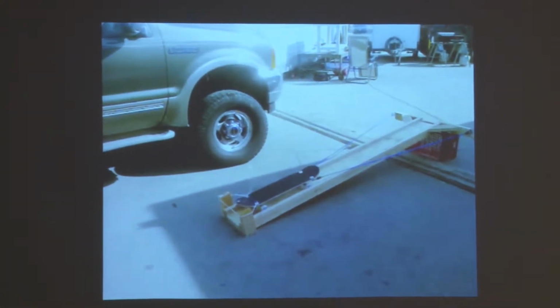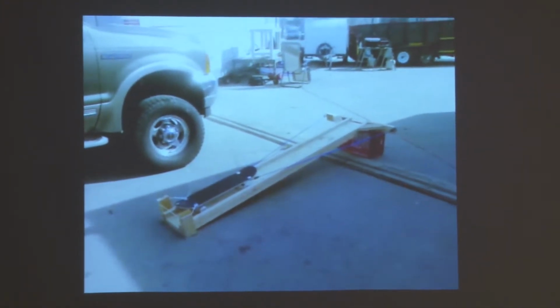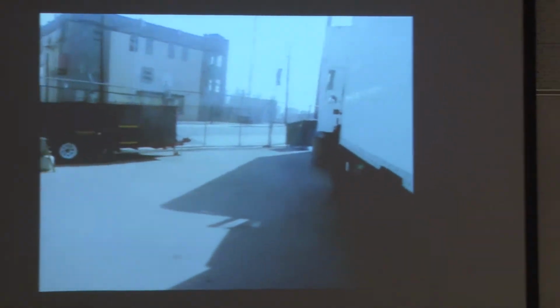Again, the skateboards, I won't show this again. You guys want to see this again? Yeah. All right, we'll roll it again. You just don't see that many rocket-powered skateboards. The world needs more rocket-powered skateboards.